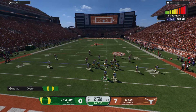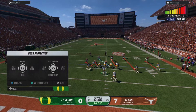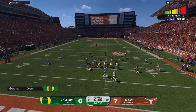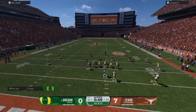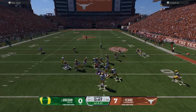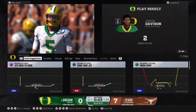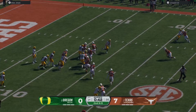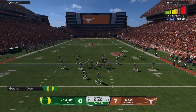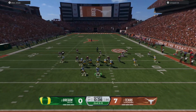Opening play of this drive comes from the 12-yard line. Keeping it on the ground inside. It's Davison. Not much there. They'll give him one to the 14. That's a really good job by the defense, wrapping them up, getting them on the ground, take away that run game, make them one-dimensional, put them in passing situations. Really good job by the defense.